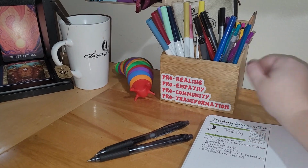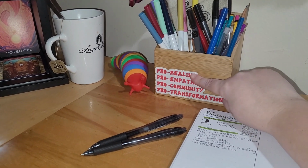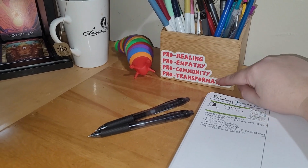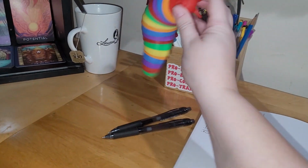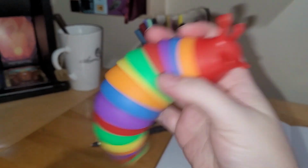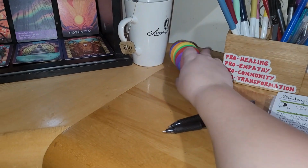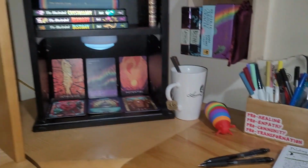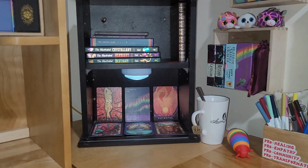And then a lovely friend sent me some decks, and they included some stickers, and this was one of them. It says pro healing, pro empathy, pro community, pro transformation. So I just stuck it on there. I have my fidget slug, which is one of the cheaper quality ones, but oh, it makes the best noise. So this is a little fidget toy. My cup of tea. Then here, I'll show you this wall later because it's one of my favorite parts.